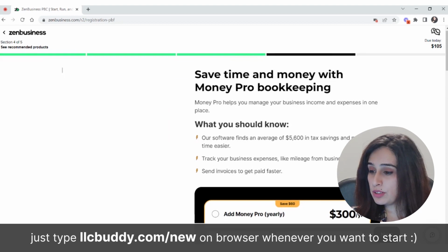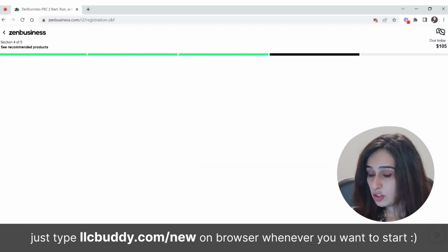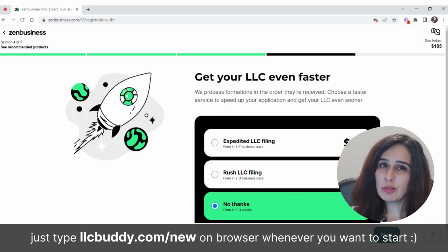Zen Business Money Pro is an added feature which helps you manage your money and finances all in one place. Check if you want to get the expedited or rush filing. If you're in a hurry, you can go for it. If you're not and you can wait a couple of days, I recommend you do that.